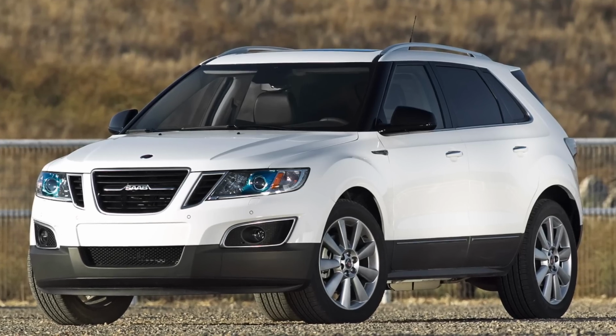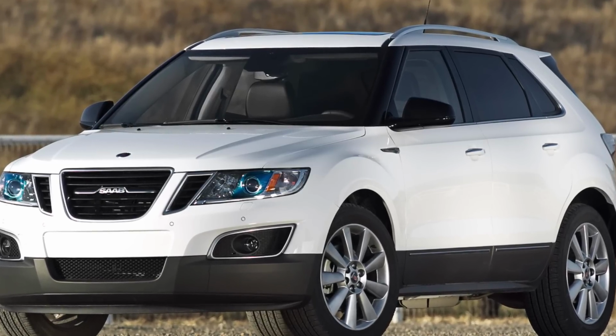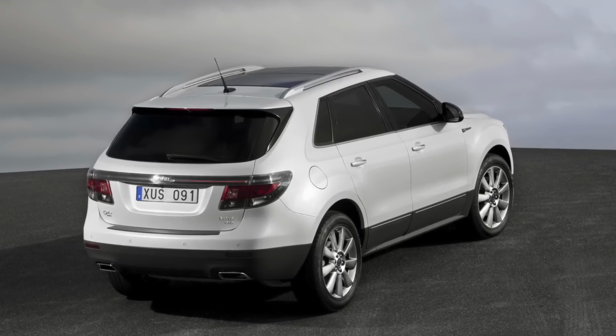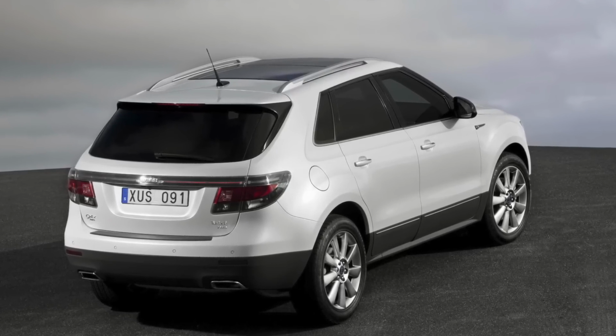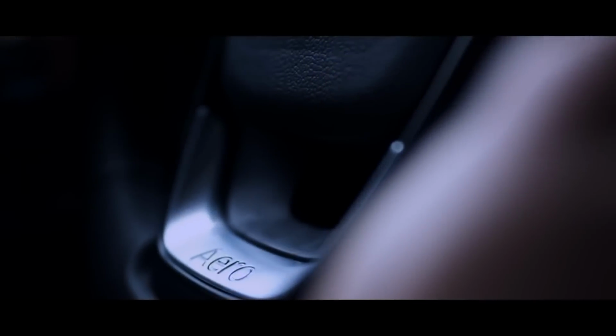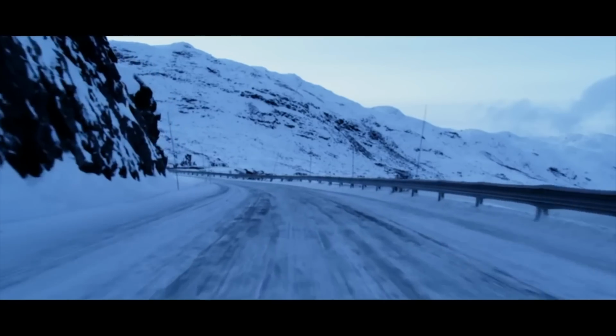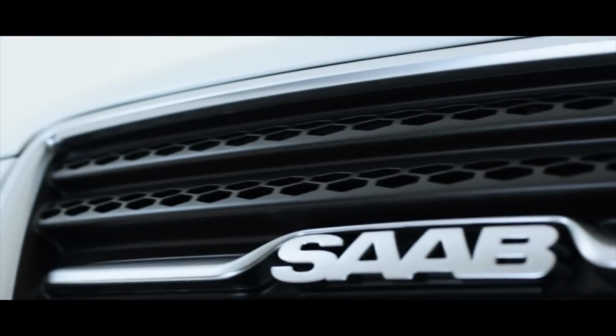Number 8 on the list is the Saab 94X. The 94X is a true unicorn. It's rarer than most supercars that are made today, but 99% of people wouldn't even bat an eye if they saw it driving down the street, which is part of the reason why I love it and I think it's so unique. There were around 600 94Xs made in 2011, and it shares a platform with a lot of other GM crossovers, for example, the Cadillac SRX. It came with a 3-liter V6 or 2.8-liter V6 turbo in the aero trim, which produced about 300 horsepower.